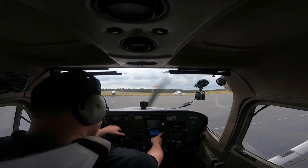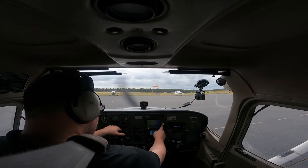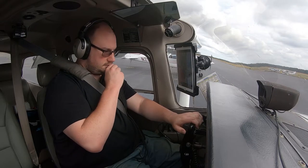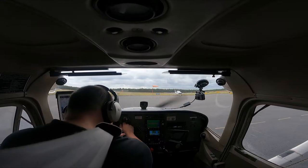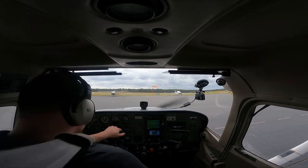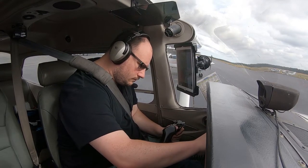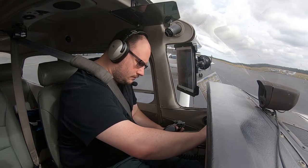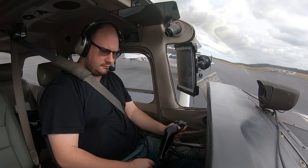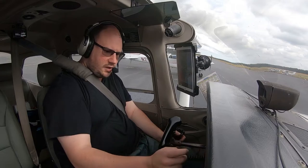Get that zoomed in. All right. Let's get the weather. Temperature 21 Celsius. Dew point 16 Celsius. Altimeter 3021. Ocean County Airport. Automated weather observation 1539 Zulu. Wind 090 at 8. Visibility 10. Sky condition broken 2,200. Overcast 3,400. Temperature 21 Celsius. Dew point 16 Celsius. Altimeter 3021. All right, we have the weather.